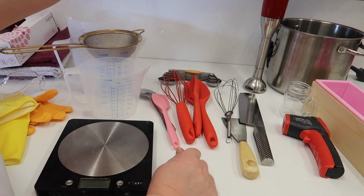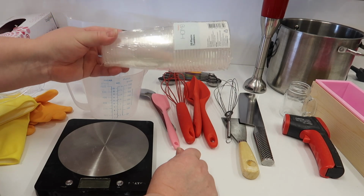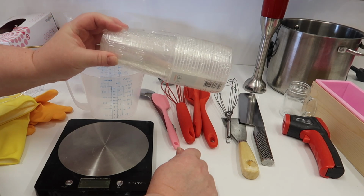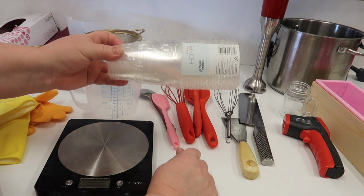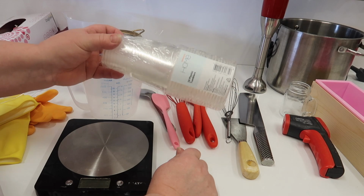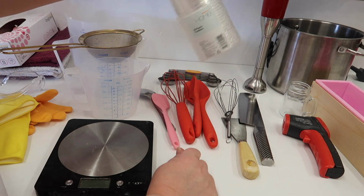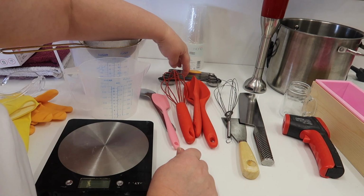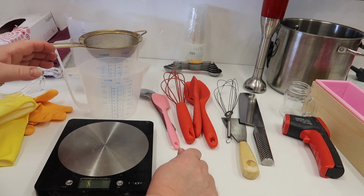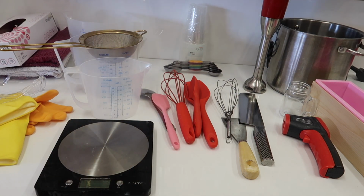Again, you don't need these yet, but when we're doing colours, you're going to need some sort of container to mix up your colours in. Now, you don't see me using these on YouTube, but you can get paper ones, paper cups, they'll do. So you don't need those yet, and you don't need the measuring spoons yet. They'll be introduced later on in the series when we come to mixing colours.